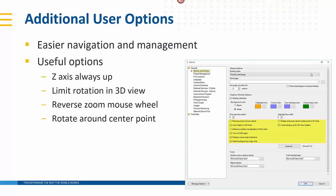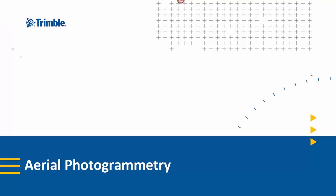We have enabled some additional user options to allow you to be more efficient when you work with point clouds, such as keeping the z-axis always up, limiting rotation in 3D view so you don't get upside down, reversing the zoom mouse wheel, and defining the center point of your rotation.